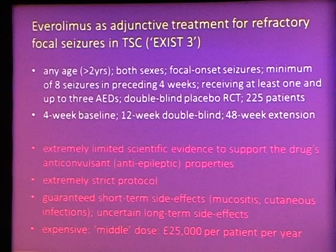However, this study has been developed and designed on very limited scientific evidence to support the drug's anticonvulsant or anti-epileptic properties. One was an observational measure from another study, and the second was this one of intractable epilepsy patients, of just 21 patients. It's a very, very strict protocol. Guaranteed short-term side effects, as I've said. Long-term side effects we're uncertain. And expensive. The middle dose, based on a middle sort of age and a middle surface area, is £25,000 per patient per year.